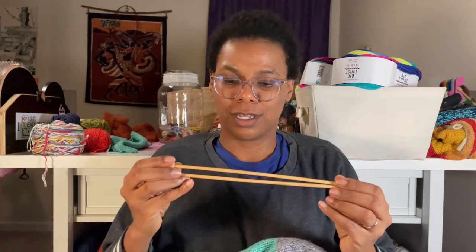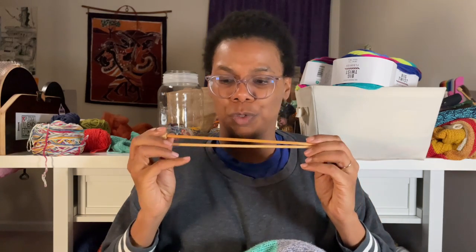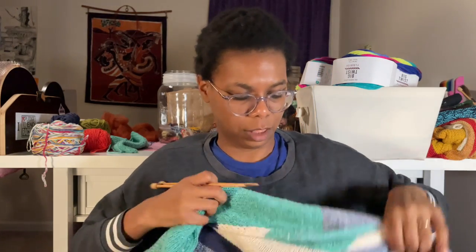But these go back to literally years before I knit. I worked at a bookstore, and I got these knitting needles from a knitting magazine way back in the day, and I just held on to them for years, and so it was kind of a throwback to that.